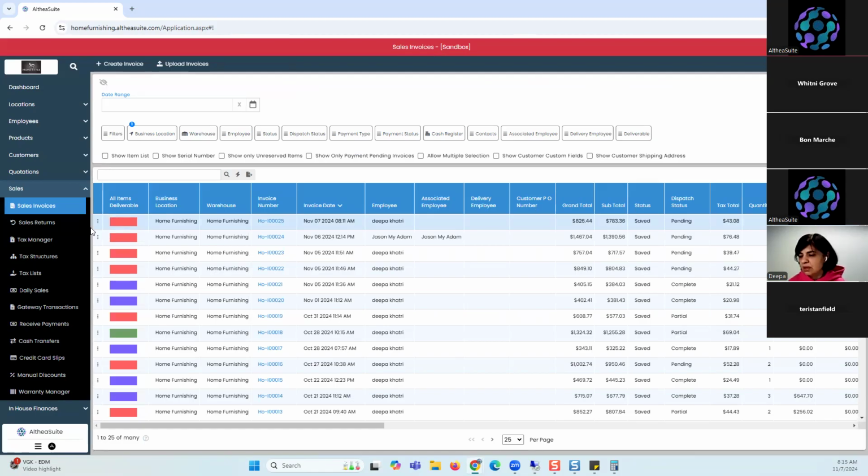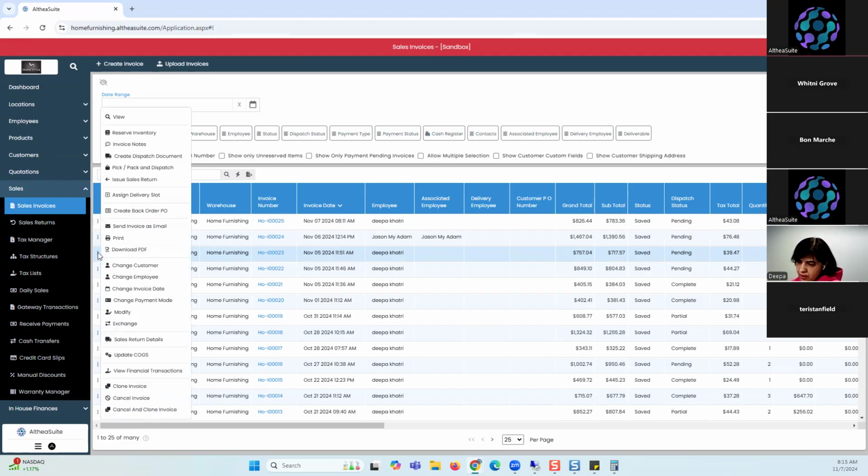Make invoice, make a return, receive payment, create customer goodwill. There could be a situation where I made an invoice, the customer is still at the store, and he wants to add one more product to the same invoice. There are times we would suggest, "Hey, why wouldn't you create a new invoice?" But there are times our customers have told us that they want to add to the same invoice without creating a new invoice. We do have an option which says modify invoice.